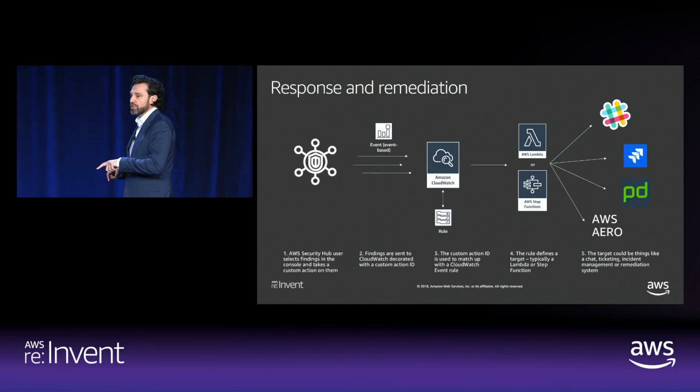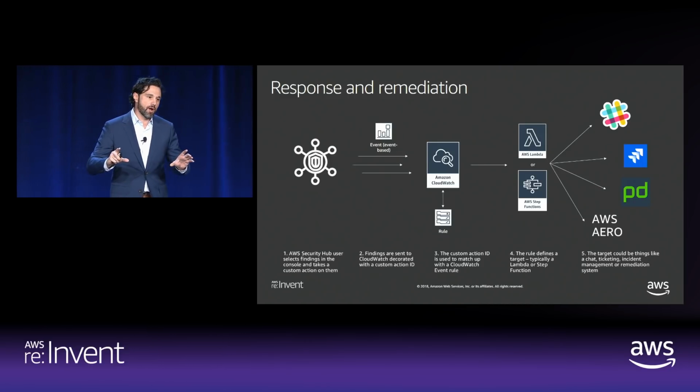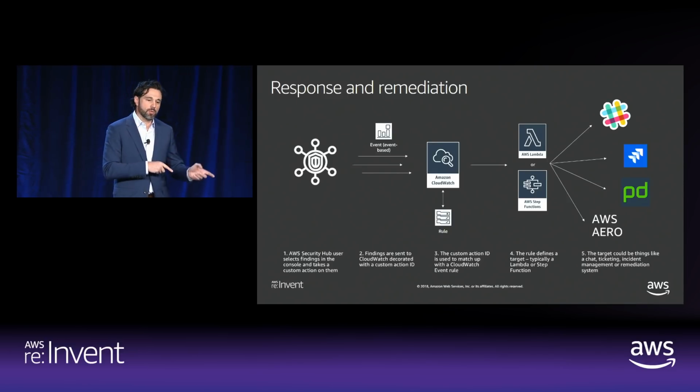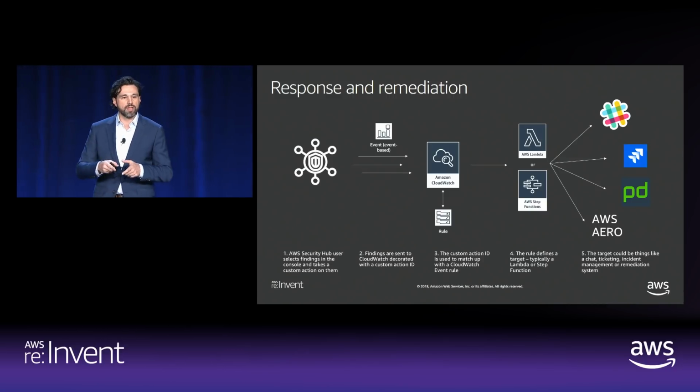When I take that action, that finding or collection of findings is emitted from the Security Hub tool as a CloudWatch event. It's decorated with a custom action ID. And then there would be a corresponding rule in CloudWatch events in the CloudWatch console that picks up that custom action ID and matches it to the rule and sends it to a designated target.